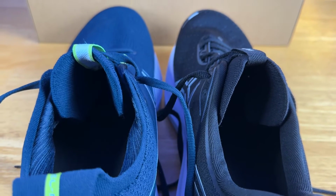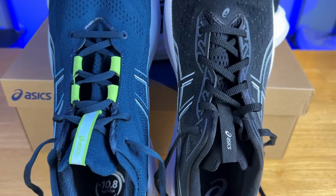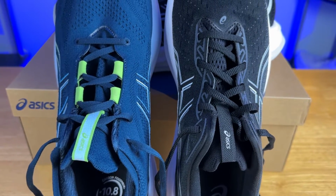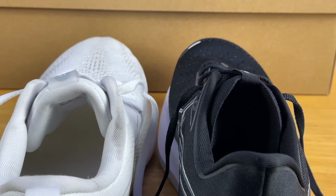The tongue is very similar to what we see on the Nimbus. It's a rather elastic knit material, which is thicker towards the top to give you some additional padding. However, the big difference between the tongue on the Cumulus and the tongue on the Nimbus is that the tongue on the Nimbus is much more elastic and stretchy. You can just pull this in a much easier manner, while the tongue here on the Cumulus, while it does have a little bit of give to it, just isn't as elastic. However, if we compare the tongue to what we see here on the 25, it's much more traditional in nature, moderate amount of padding towards the top, and is in line with historical ASICS running shoes.